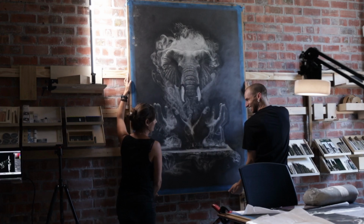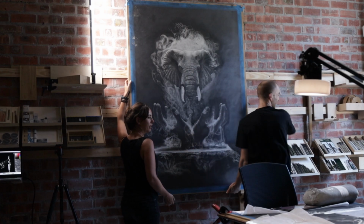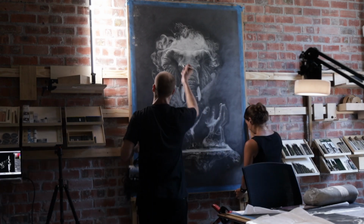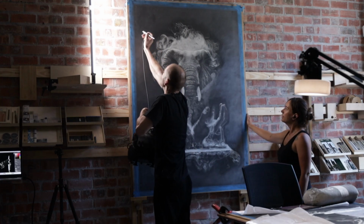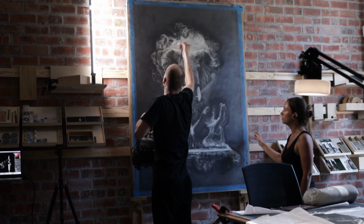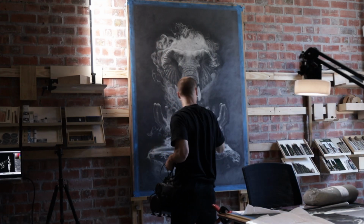I had this moment though when I stepped back and looked at it. I saw it was far too busy, so I'd just gotten really carried away with all the smoke and the excitement of this new technique. So I had to just soften a lot of those marks and just turn it back a bit, make sure that the smoke wasn't trying to be the main character of the artwork, but facilitating the composition.